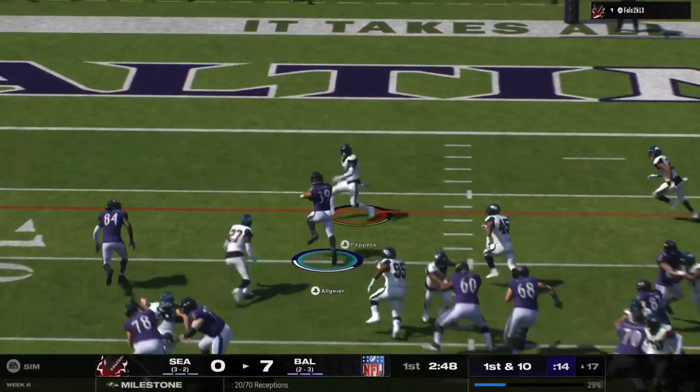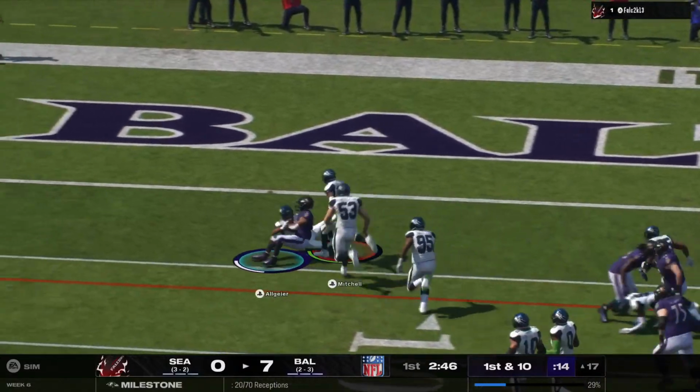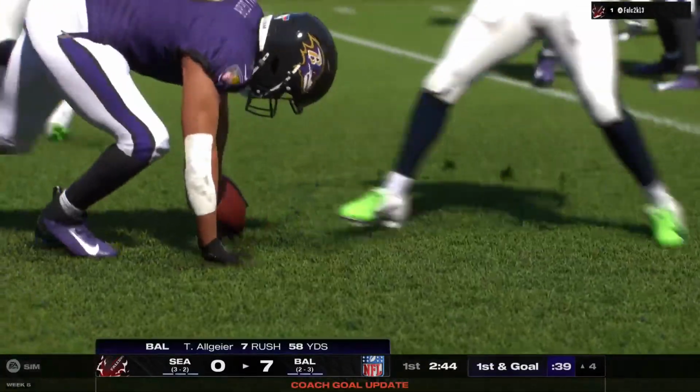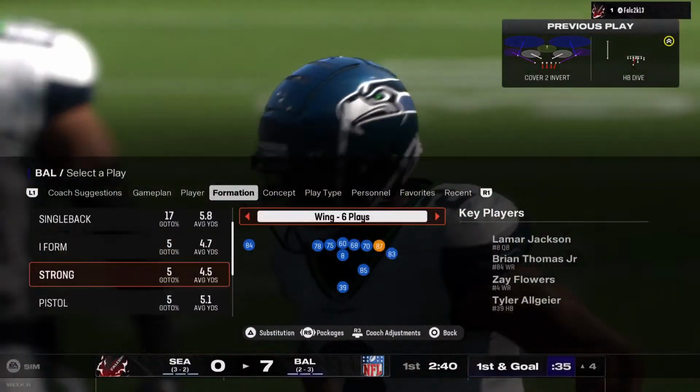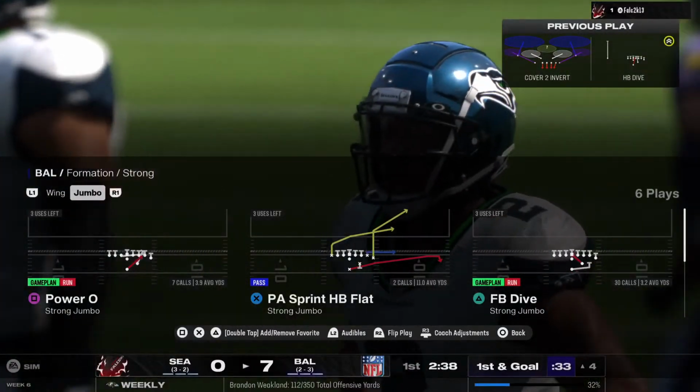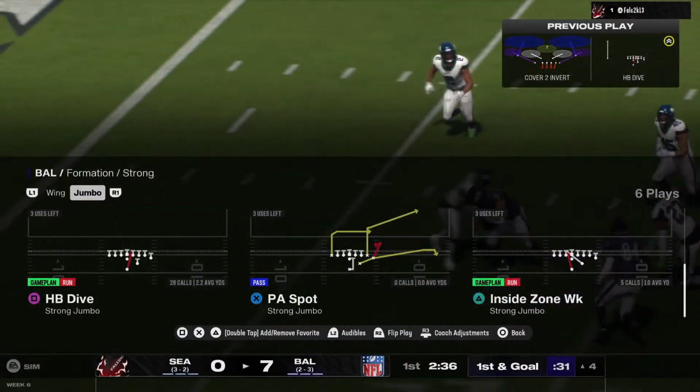They'll run on first down with Algier. And the Ravens are going to have a first and goal coming up. They try to finish off this drive with 6 points. And a nice pickup there by the back with an explosive run play.